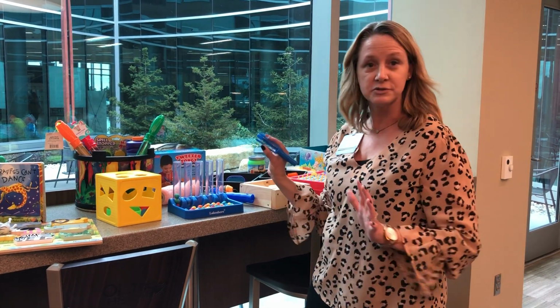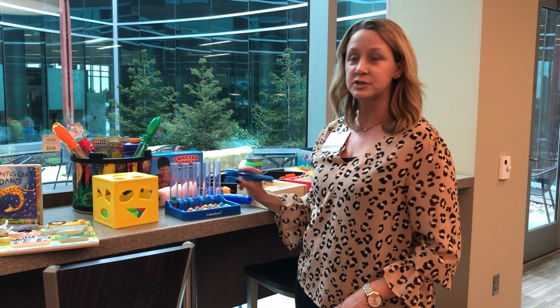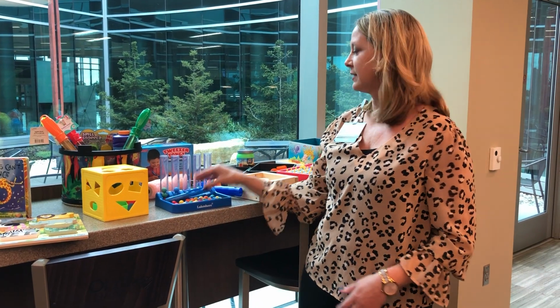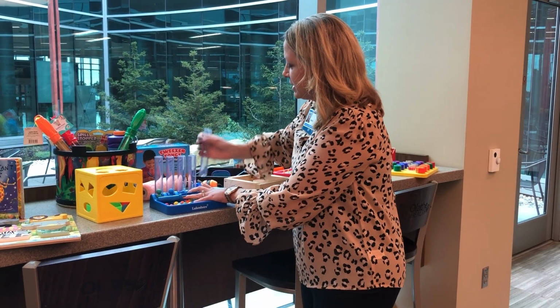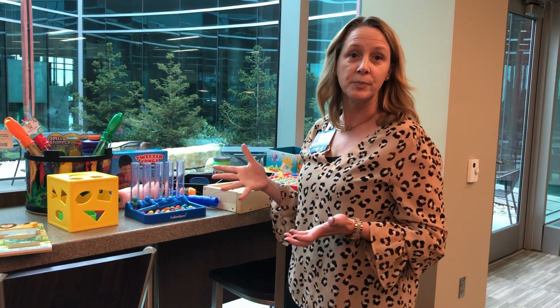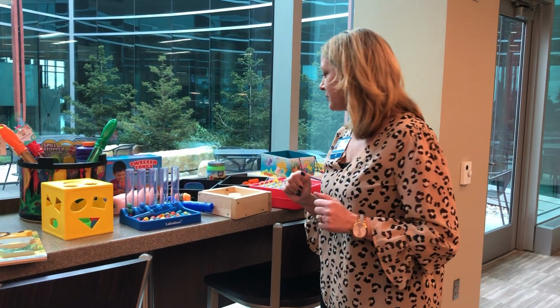And I've noticed there's different types of kids. Some of them like all the colors to be the same in these little test tubes, and some of them like them to be different. Depending on the kid, sometimes I have them reach in and take this out and push it in, and it uses different types of grip and pinch strength. So I love that toy there.